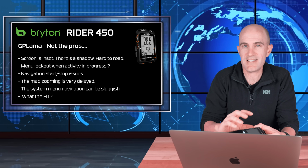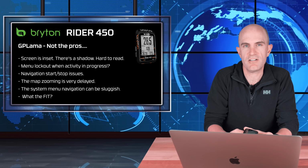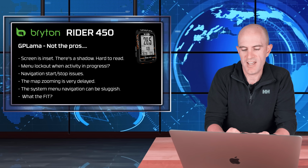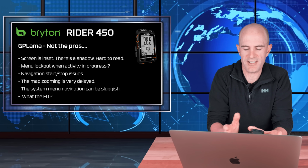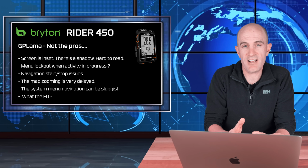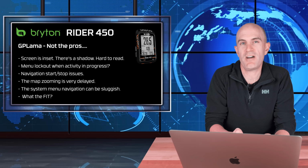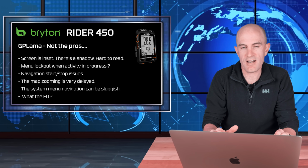The contrast isn't turned up enough, so the screen does appear faded if there's direct sunlight on it. And the fonts used, not to my liking, but each to their own on the fonts. And over to what I call the activity recording lockout. Now this was difficult to understand, difficult to get my head around, and I do not agree with this. This will not be on the front of my bike again until this one is fixed. And what I mean by the activity lockout is that once an activity has started, you are locked out from the unit.